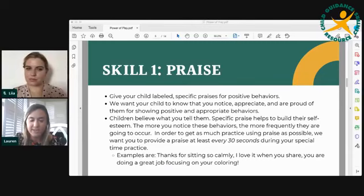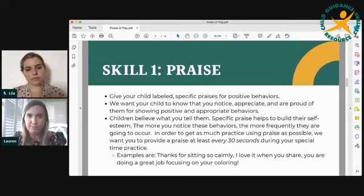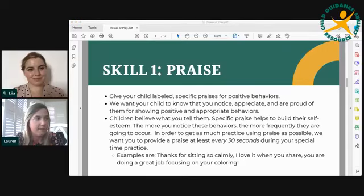So what do labeled praises sound like? So some specifics are, thank you for sitting so calmly. I love it when you share. You're doing a great job focusing on your coloring. And later on in the presentation, we're going to give you some good labeled praises for things that have to do with needing time alone, but I'll just give you a couple right now. So thanks for spending your time so that mommy could do her work. Thank you for being an explorer with your toys while I was folding the laundry. Thanks for taking a turn playing while your sister used your favorite toy.